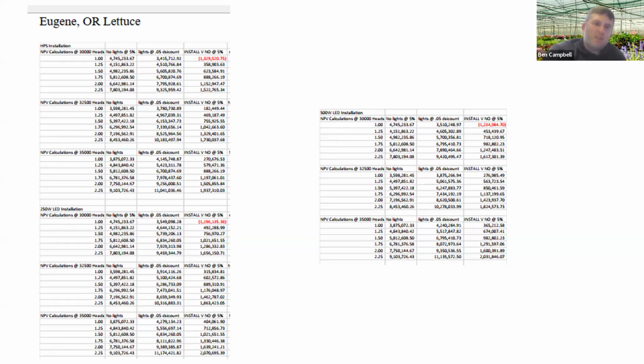That's just the nature of the beast, and that's just the thing you really need to think about: where you're at. So we have Athens, Georgia, where roughly you need $1.50 to $1.75 to make it work. You have California where you need $2.25 to make it work, and you have somewhere like Oregon where getting $1 at the low end is still only one case, the 250 watt at 30,000 or the 500 watt at 30,000 units, heads of lettuce. It didn't pay. Other than that, it's paying off. So again, where you're at is really going to be dictating what you need to think about here.